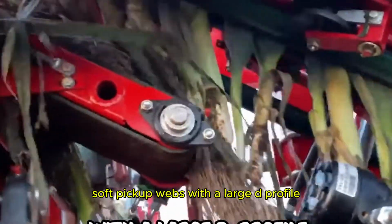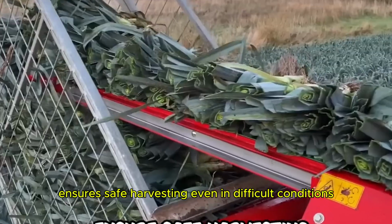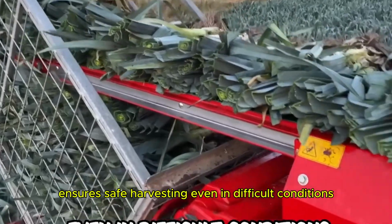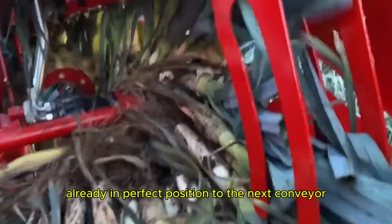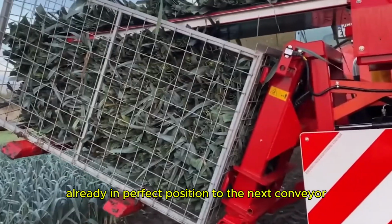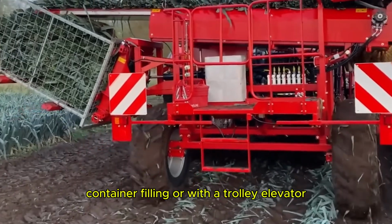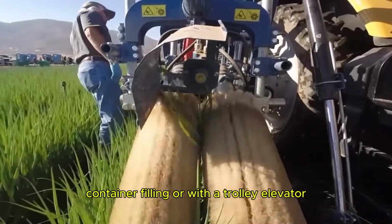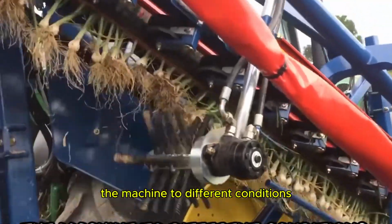Soft pickup webs with a large D profile, combined with the unique ASA Lift boomerang spring, ensure safe harvesting even in difficult conditions. Hydraulically driven nets transfer the leeks, already in perfect position, to the next conveyor. The basic models are designed for manual or hydraulic container filling or with a trolley elevator. Various options are available to adapt the machine to different conditions.